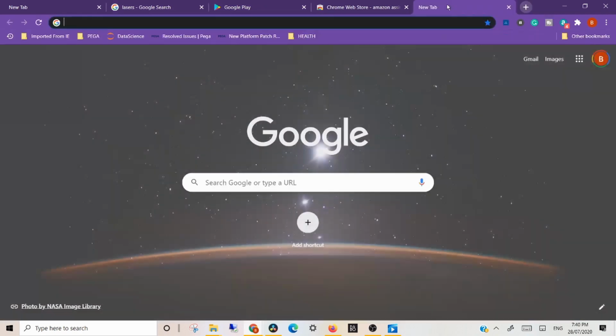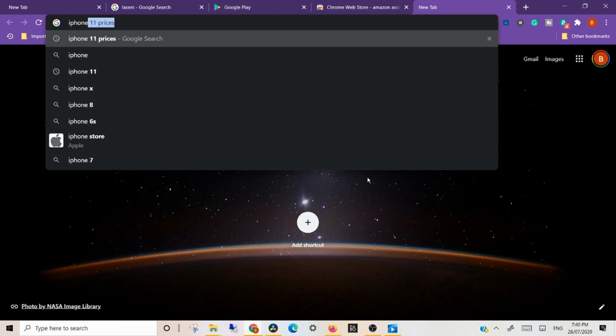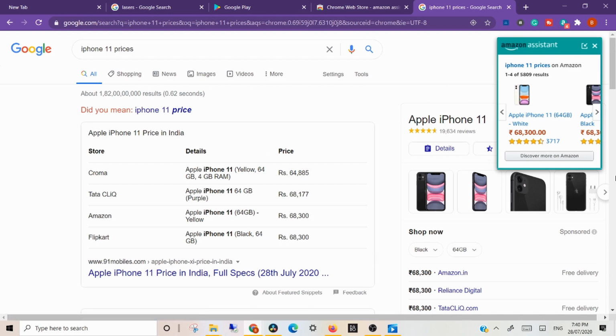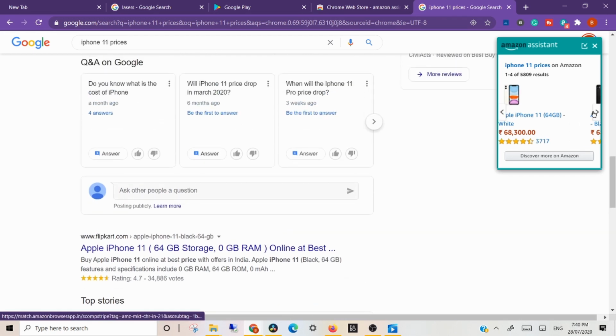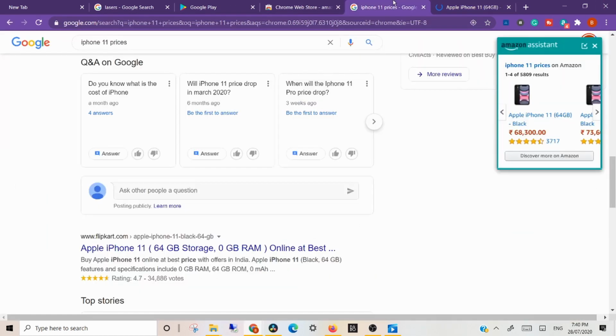And now it's time for me to show you guys how a web extension works. So yeah, we already have Google. Okay, we're going to hit iPhone 11 prices, and I'll show you what the Amazon Assistant extension does. So here you can see it has given me prices. Look at that. That is the Amazon Assistant, and you can see it still has prices for me up here, but this is not Amazon. It's in some random other website here. So here, this is Amazon up here. If you click that, it's going to take you to Amazon. Bam. That's a certified Amazon extension, and you can trust it.